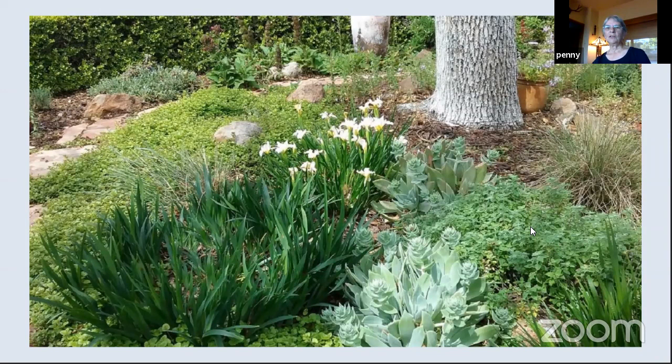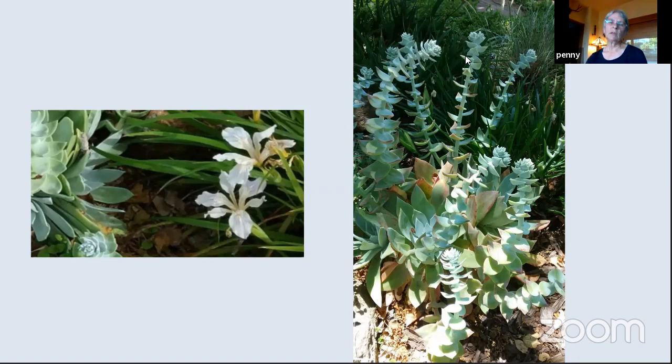And here's the chalk dudleya again, with the flower stalks getting taller. They actually have buds on them now. They're probably just a week from blossoming.